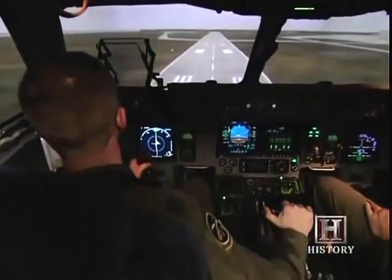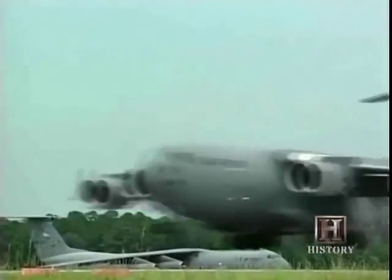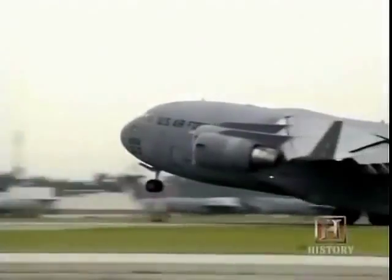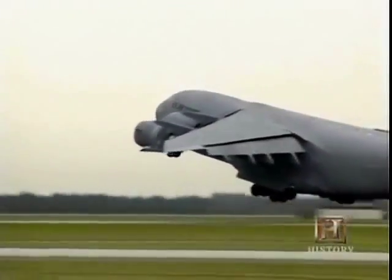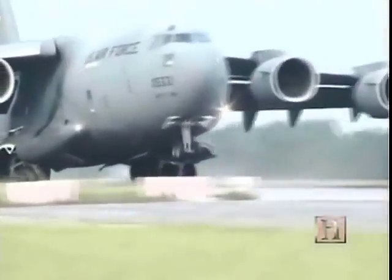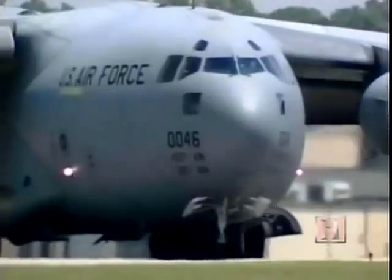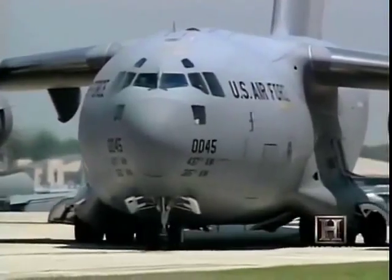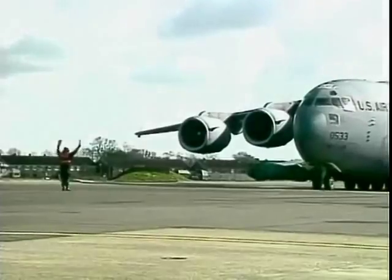Not surprisingly, in addition to the 120 aircraft which will be fully delivered by 2004, the military has requested another 60 C-17s. And until the next generation of aircraft flies from the drawing board into the war zone, the C-17 Globemaster III will remain the most flexible of all the airborne military movers.